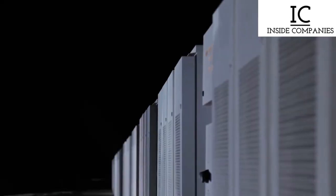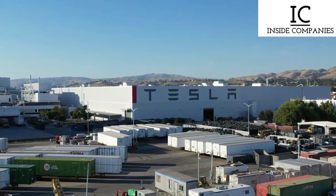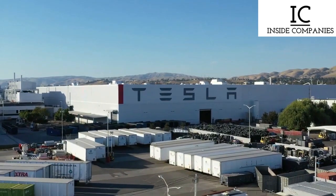The trick owners gave Tesla the first 1,000 acres for free. And of course, in August 2018, the factory is not without controversy.